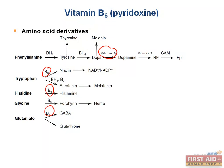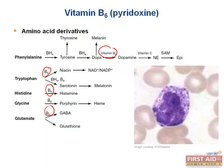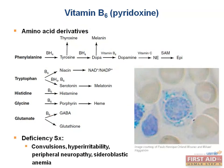That would be mast cells and basophils, and this one's an example of a basophil. B6 deficiency can cause convulsions, hyperirritability, peripheral neuropathy, and sideroblastic anemia. So why sideroblastic anemia? Now remember, B6 is required for heme synthesis, so if you can't make heme, then the iron just accumulates in the mitochondria, which is pathologic and can be visualized as these blue spots in erythrocytes, which are the precursors to red blood cells.